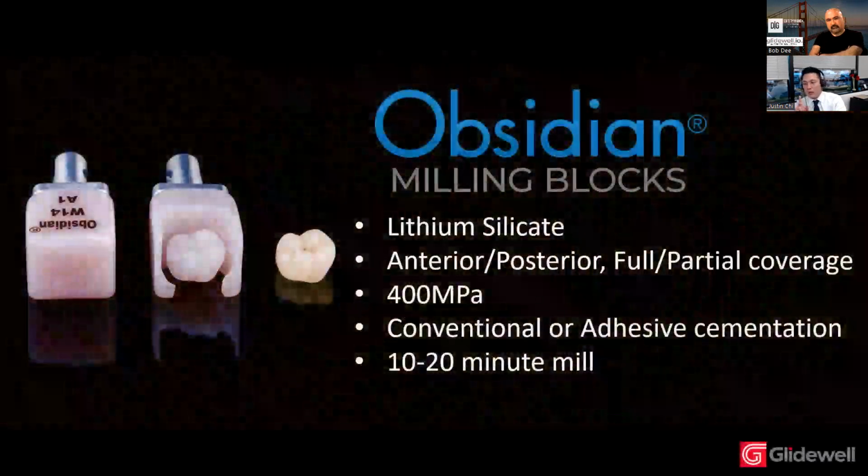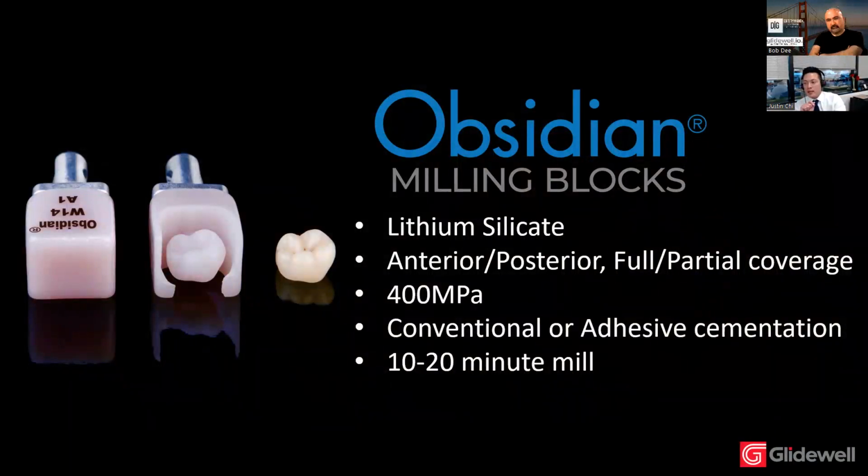I do want to mention what's coming down the line, what we'll call Obsidian Now. This is going to be available sometime spring to middle of next year, a new formulation of this. It's actually going to be a lithium disilicate, and the material scientists are going to make it in such a way that once it mills out, it's ready to deliver.